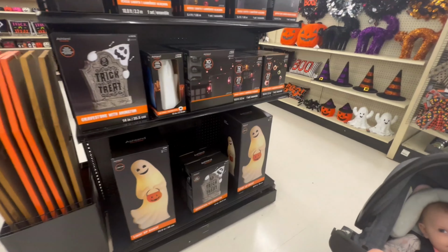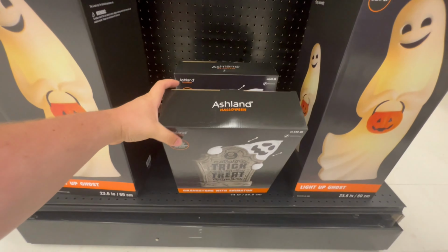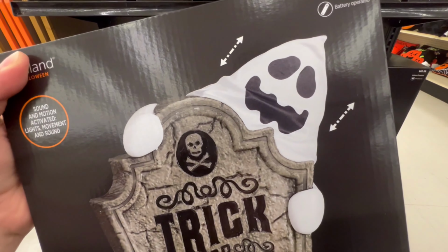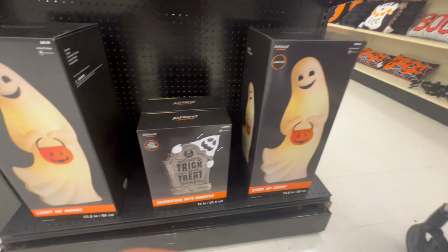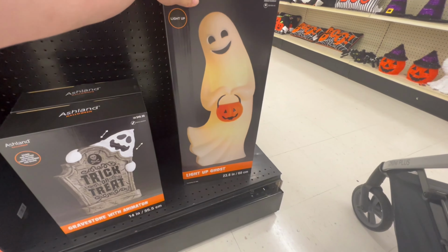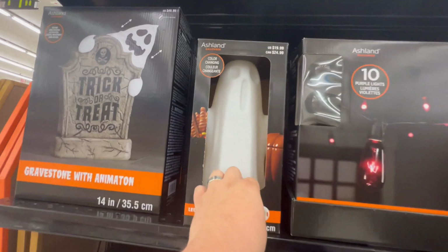Check this out. We've got some awesome little blow molds here. I seen this one. Somebody posted a video of this one, and it is awesome. That ghost right there pops in and out behind the gravestone. That thing is sweet. And here's some blow mold ghosts. I love it. He's got the jack-o'-lantern candy collector. Here's a little ghost we can press a button on.